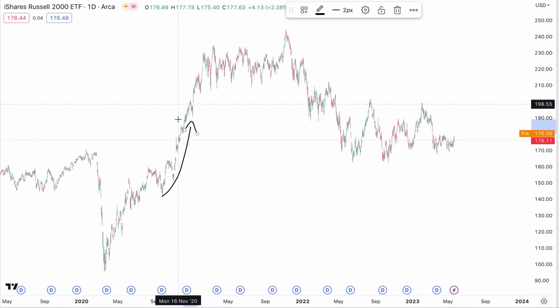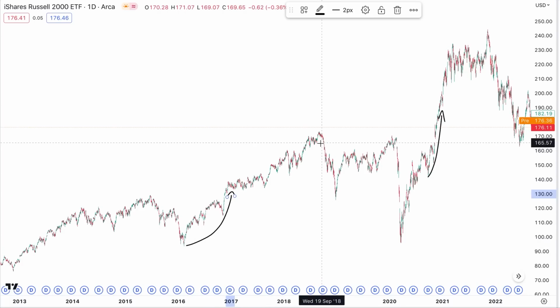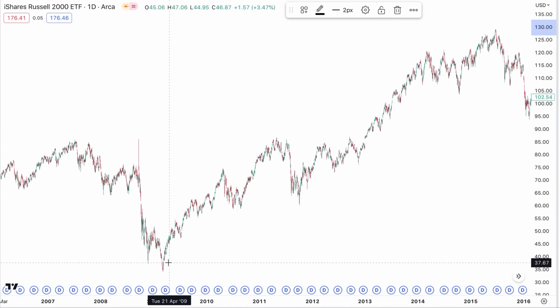right before we had a massive economic boom in 2021. They were leading the recovery. The same thing was happening in 2015. IWM was leading the recovery as you were about to have a period of strong economic growth between 2016 and 2018. The same thing goes for the recovery of the March 2009 low.